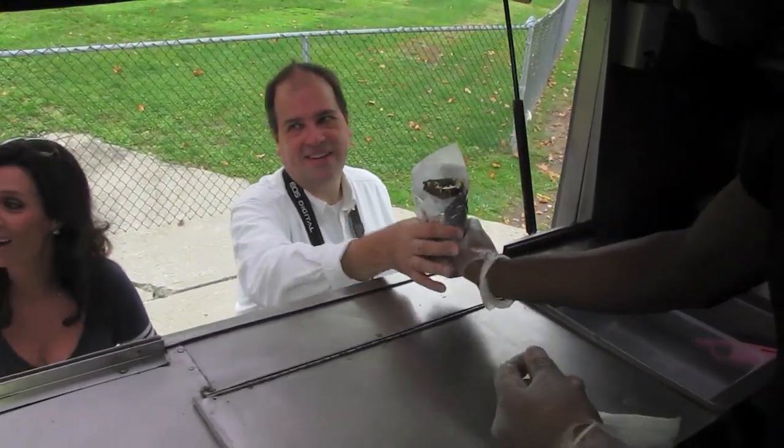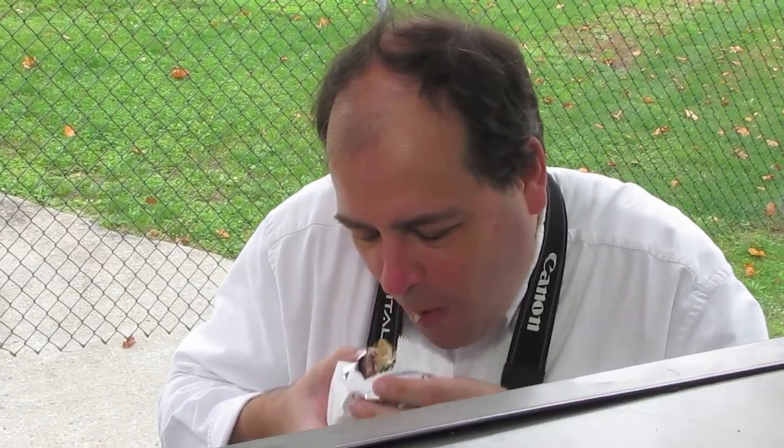This is the Park Street. Now, so you eat this with a fork? You attack this with a fork? No, you don't attack it with a fork. It's not meant to be eaten with a fork. It is meant to be eaten just like a pita. Go, Jolly, get busy.